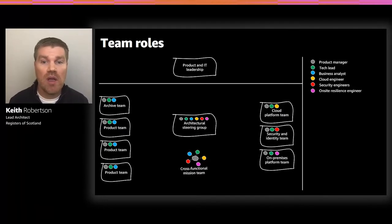One pilot team was the archive product, and it commenced early, so it was able to go live with the Register of Sasines deeds in advance of other teams. So once safe for general production, new document types from other teams could quickly build on the risk assessment for the archive, which in turn would build on the risk assessment for the underlying cloud platform.